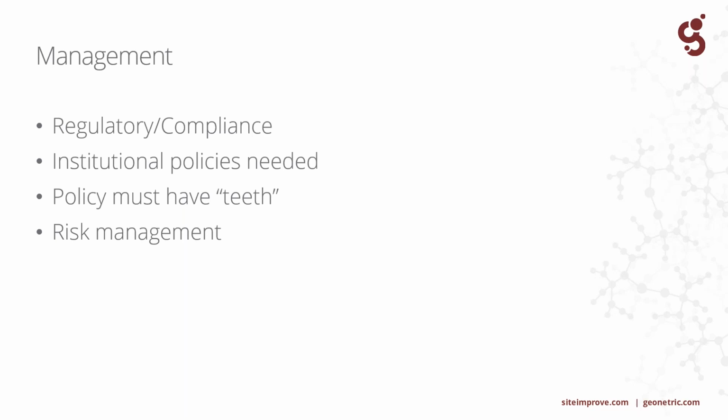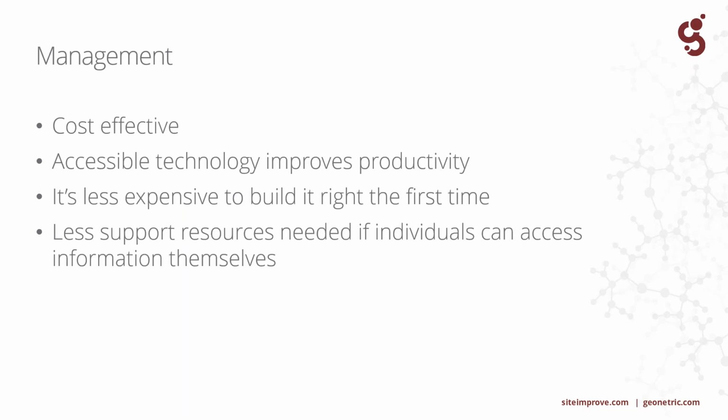Okay. Also, you have to find cost-effective solutions and introduce those. You can use examples of how accessible technology improves productivity. We already talked about pushing the blueberries into the muffin. It's less expensive and easier to do when you build it right the first time.